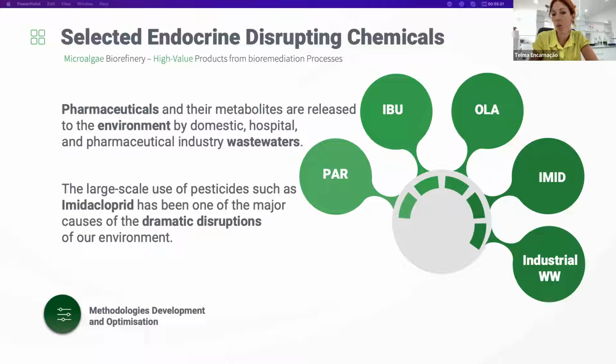Wastewater is varied and complex. It varies depending on geography, season, and weather. In this specific study, we used artificial wastewater and real industrial wastewater. We opted for representative pharmaceuticals most frequently detected in the environment: paracetamol and ibuprofen, one persistent pharmaceutical, olanzapine, and the pesticide imidacloprid. This is one of the main causes of the decline of bee populations. Imidacloprid was banned in Europe in 2018, but it still persists in the environment.